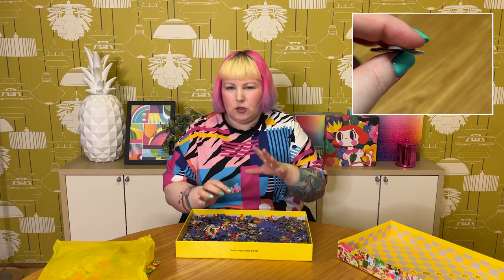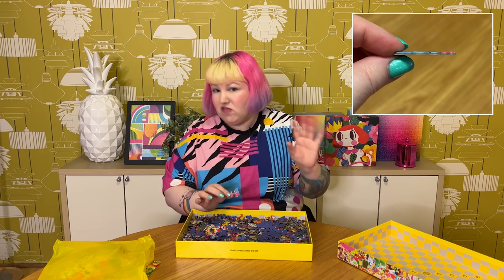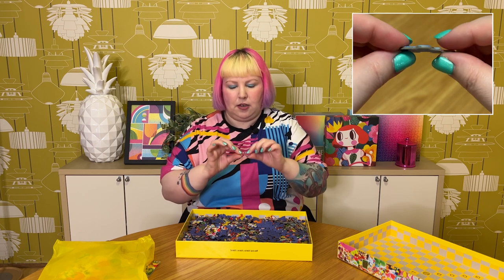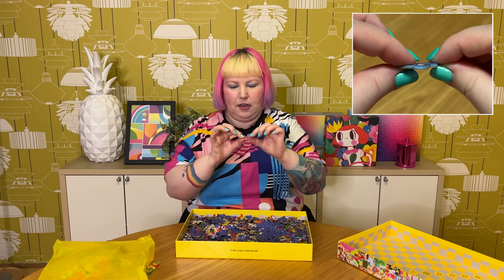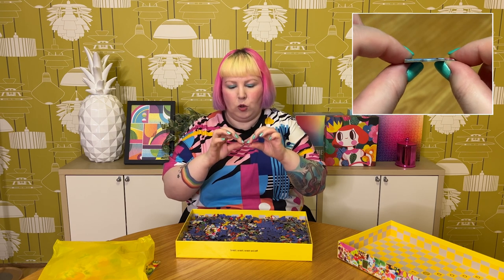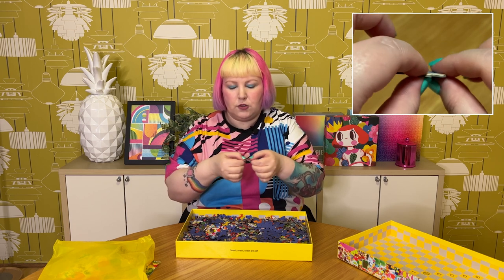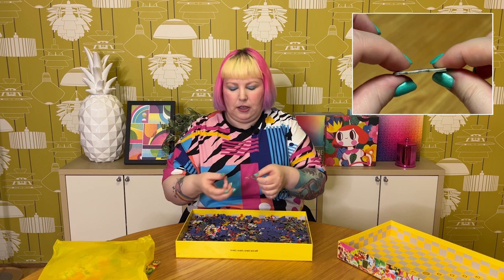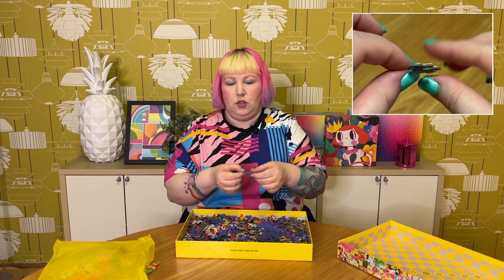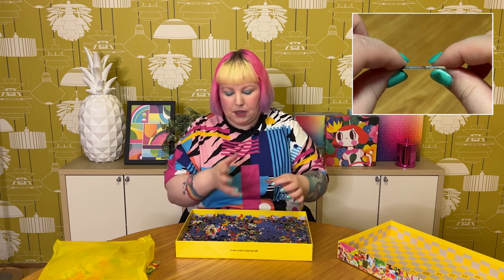I also heard or read that their 500 piece puzzles are thicker than this. So, just something to note, but yeah, it's probably thin to medium thickness. I'm not going to do it too much, but I can definitely flex the piece. It is kind of more on the softer or bendier side, not too soft. It still feels strong, but depending on the piece, especially this one with the thinner bit in the middle, you could probably bend it fairly easily. So that's something I have to be aware of.